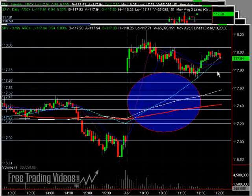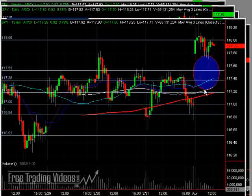If we don't, I'll be looking for support at the 117.50 mark again, and the rising 100 MA at 117.60. And it looks like the 200 MA may corroborate the 117.50 mark. So good support. Below that, we would have 117 again. This whole area down here still makes sense.